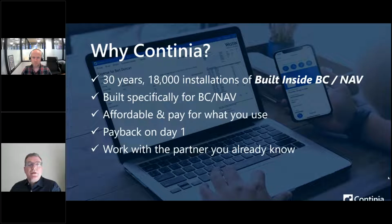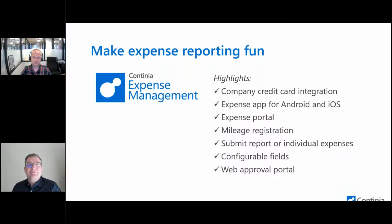We also work exclusively through partners. So if you're interested in one of our solutions, you're going to work with your existing Integrato team. They know the solution, you know them, they know your requirements, and so it's a pretty easy installation from that perspective. So let's talk about expense management, employee expenses, and corporate credit cards.